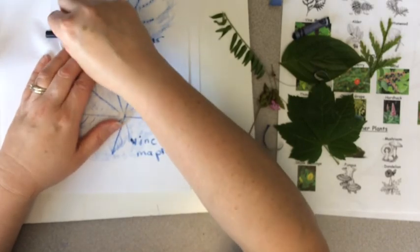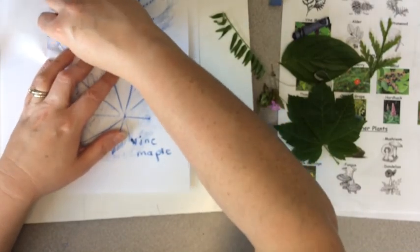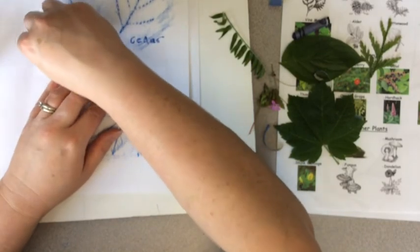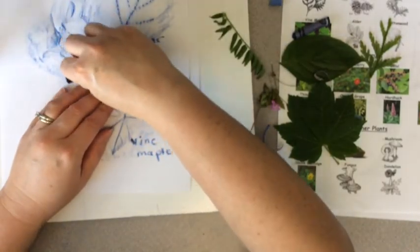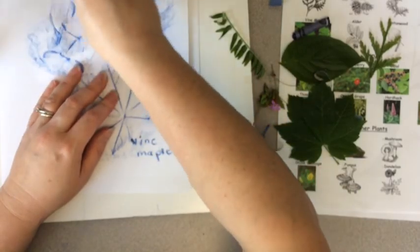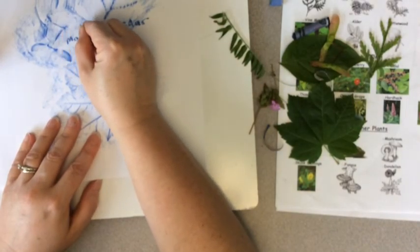All right, so this is me trying to do the helicopter, and as I'm doing it, I am noticing that I'm getting it somewhat, because the seed part of things is pretty bumpy. It may not be my very best print, but it's still kind of cool. I'm still getting something here. All right, yeah, there we go. Just rub it in, and I'm getting my maple seed.